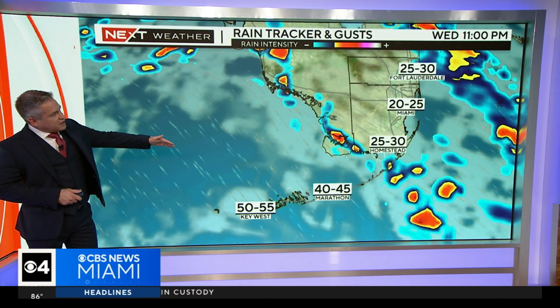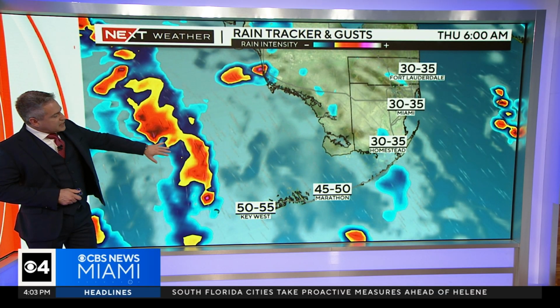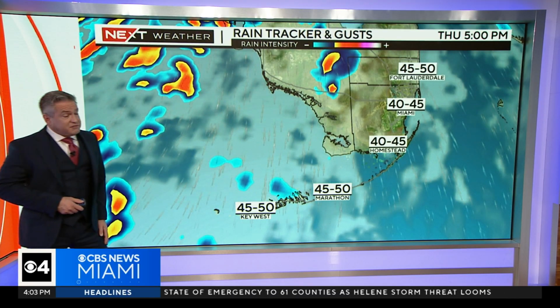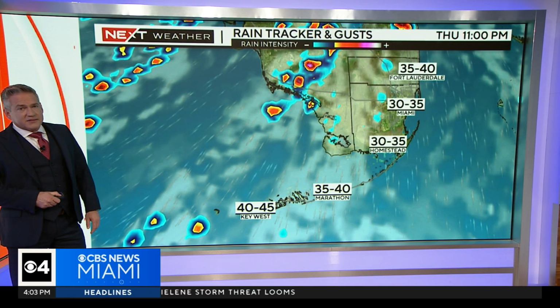So for the rest of tonight and heading into tomorrow, let's show these bands as they come through. I don't think we're going to get into a significant flood threat, but we are going to get these squalls that move in with wind gusts sometimes between 50 and 55, if not 60 miles an hour as we head throughout the day, and then we'll begin to see that improvement.